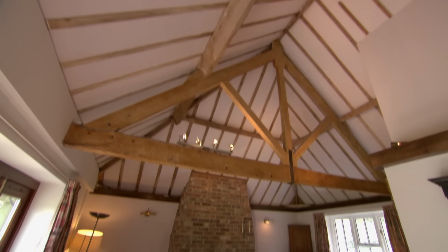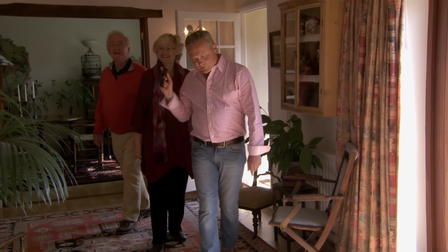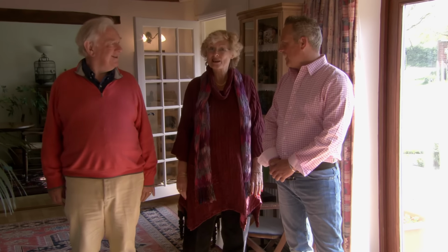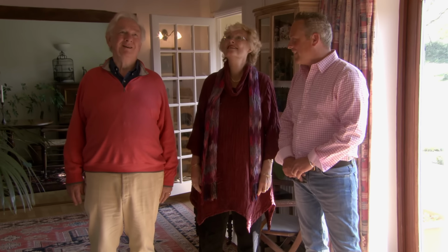So, dining room there. We'll talk about that a little more in a moment, but this is your main living space. This is a bit special. Do you like it? I'm not sure yet, but I find it very attractive. Something catches your eye everywhere you look. It's moving you, I think. Is it moving Peter?